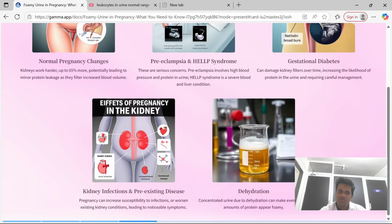The next cause is kidney disease itself. This might be seen in some autoimmune diseases like lupus. It may also be an infection in the kidney or an infection in your urine, both of which can cause cloudy or frothy urine. The last one is simple, which is dehydration. You're not drinking enough water. Your urine is getting concentrated, and because of that, the relative concentration of proteins in your urine is increasing, and that is causing this frothy appearance.